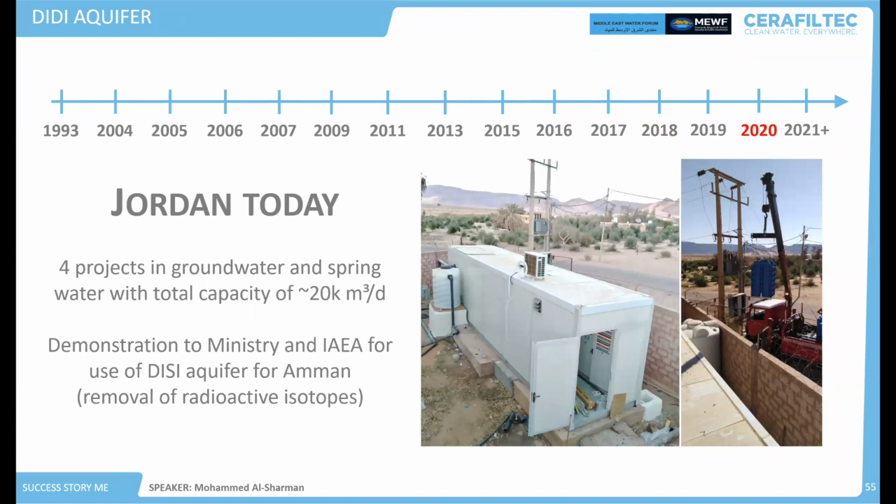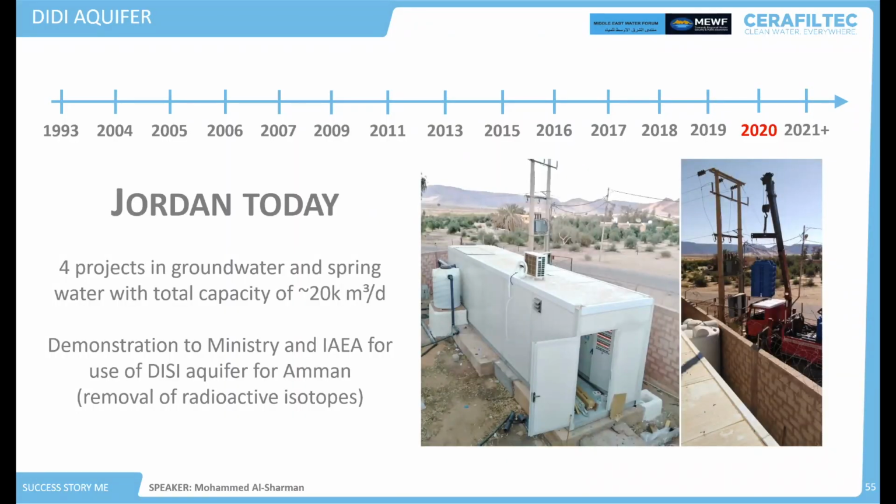Also in Jordan, we started more and more distribution of this technology for many applications. In Jordan, as well as Saudi Arabia, they have an issue with radioactive isotopes. We installed two plants there targeting removal of radium and radioactive isotopes in general. We also installed another plant for E. coli removal, and it was also very successful. Mr. Rami did most of this in Jordan because he has become the pioneer in Jordan for this application.